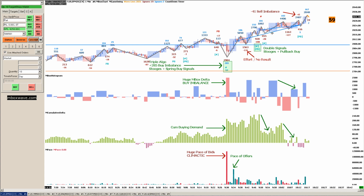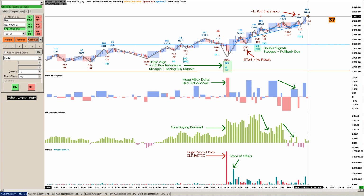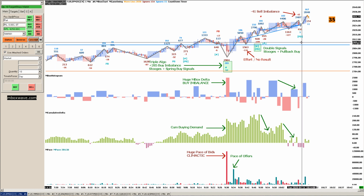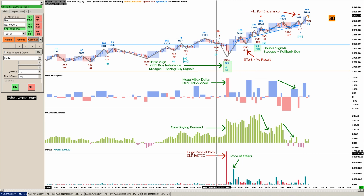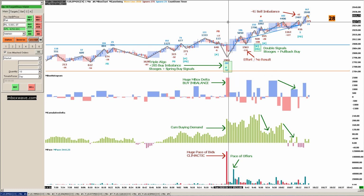And as price came up here, I saw a higher high, less demand, and the sell imbalance, I got out. Looks like price came back up again. I'm not sure what's going to happen. I take setups that make sense. Yes, price is going up. We had this pullback buy, but this is not a setup that I would take. I take setups that have a high degree of probability like I saw right here.